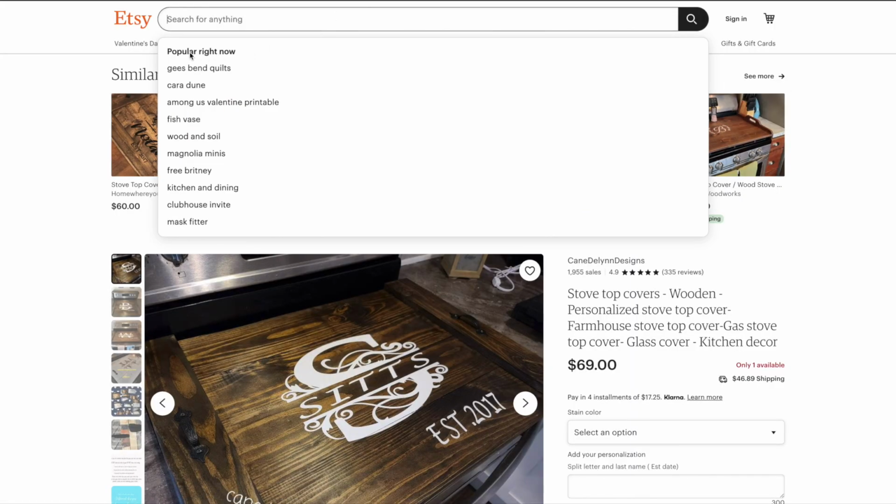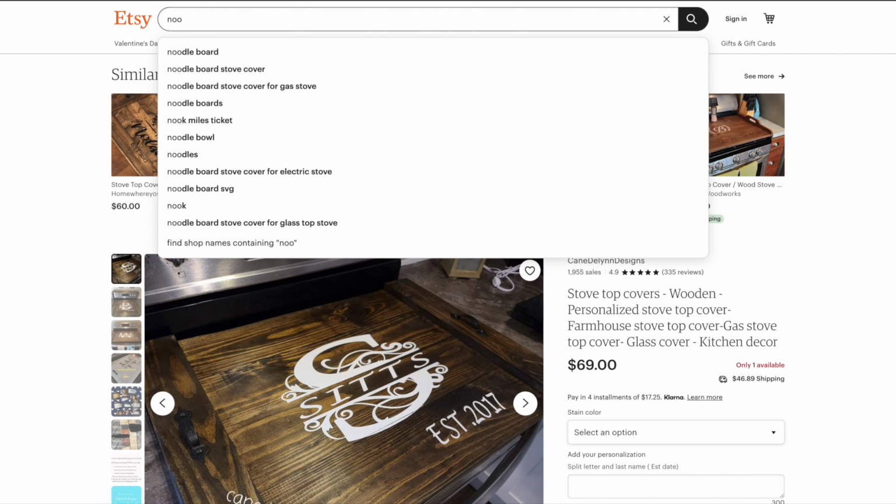That's a good point. Just go to the search on top of Etsy, type in your starting idea, just the first word of it, and it'll drop down and give you a bunch of other terms that people are searching for. That'll give you a good starting point.